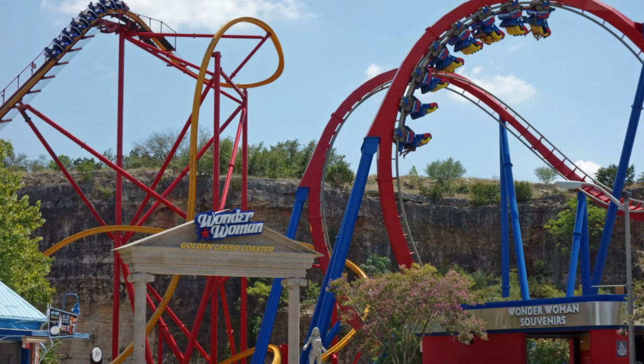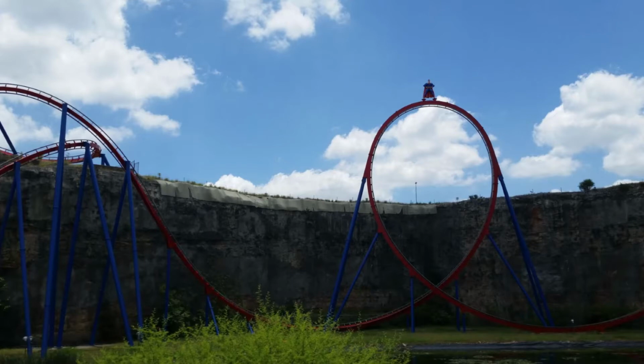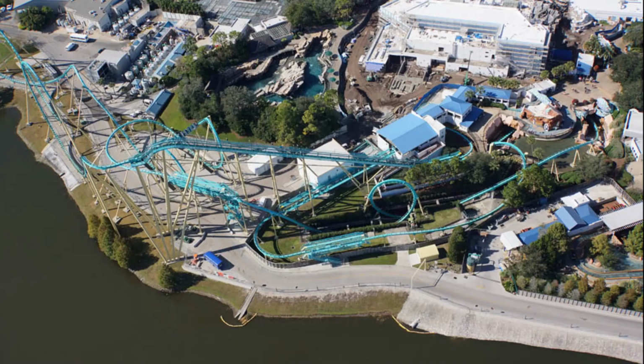I'm going to be comparing the top two Bolliger & Mabillard Floorless coasters, Krypton Coaster and Kraken. The first B&M Floorless roller coasters opened in 1999: Medusa, which was renamed to Bizarro, and now back to Medusa, which of course opened at Six Flags Great Adventure in Jackson, New Jersey. But in 2000, Superman Krypton Coaster and Kraken both opened at their respective parks.